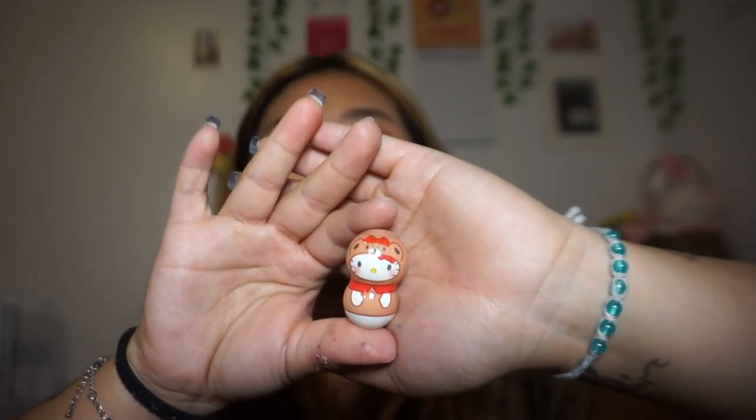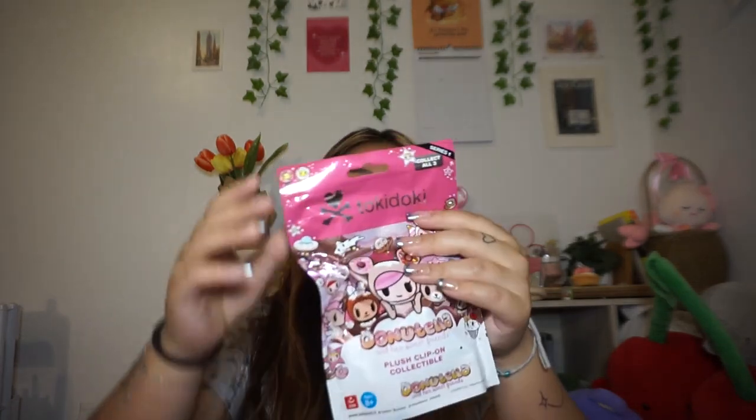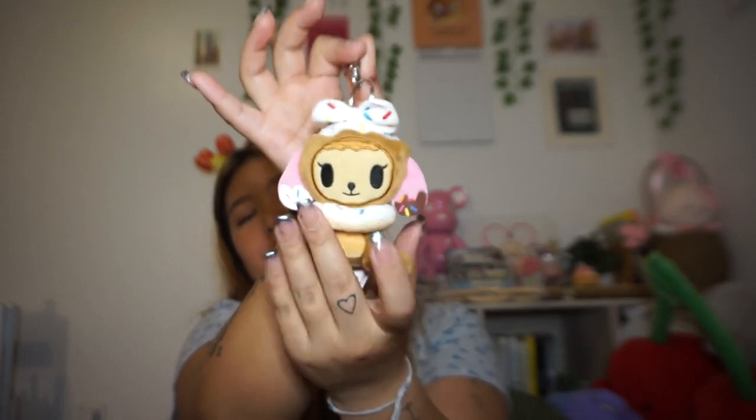Okay. This is another slippers moment. No idea what slippers are even, but you know. Oh, I got a cute one. It's a Hello Kitty. Little bear. Super cute. Okay. A Tokidoki plush clip-on collectible. Ooh, she's cute. Super cute. I'll put it on my bag.